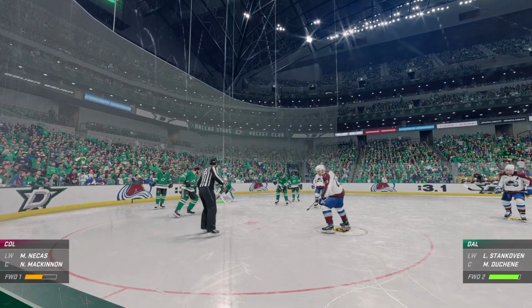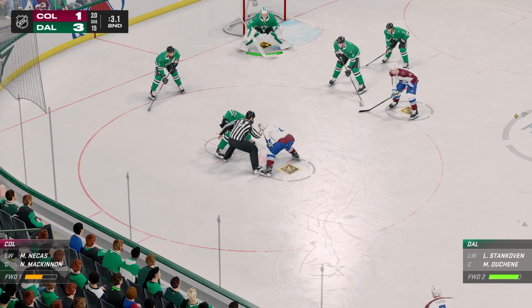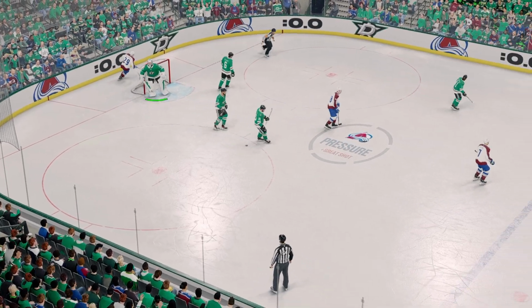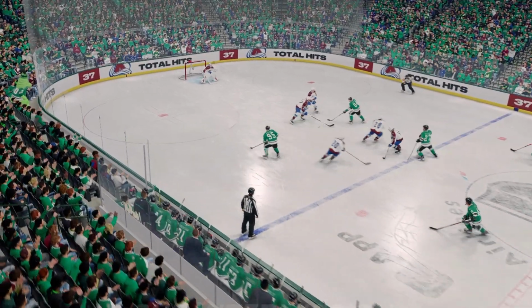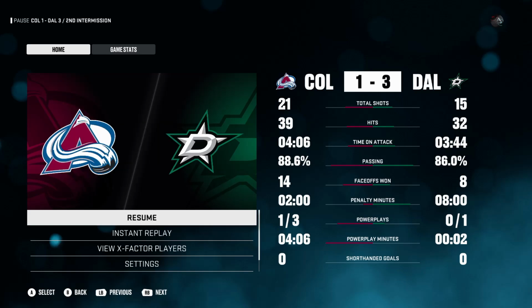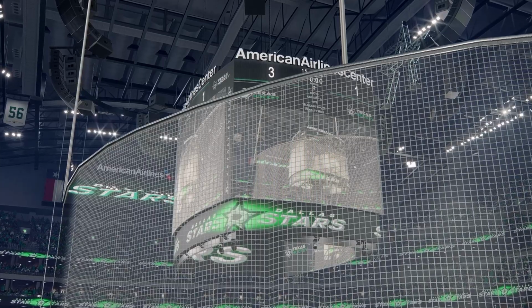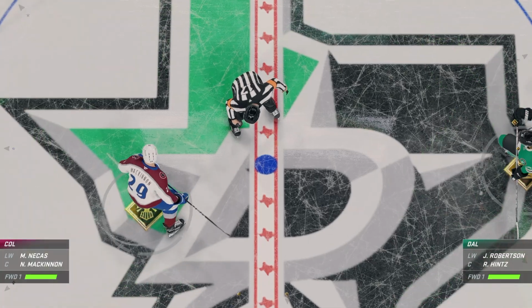A little more room out there with a little 4-on-4. Deflected in front. 9 seconds and he makes the save. Well, 2 periods down and 1 more still to come. Third period action right after we get a clean sheet of ice. And they are ready to drop the puck on period number 3.